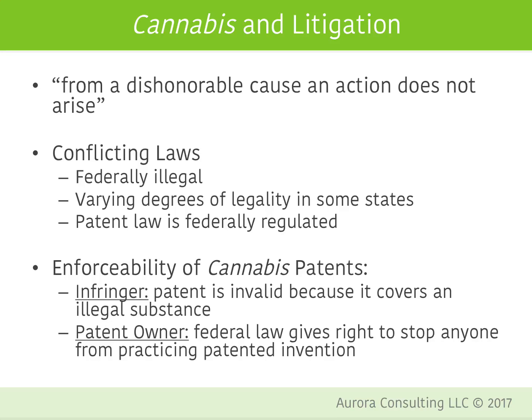So for instance, if you have a new grow method, the grow method in theory could be applied to more than just cannabis. It could be applied to many different types of plant species, legal ones in particular, at least viewed at the federal level. And so we do try to draft things in a broader light so that you have a patent that's enforceable against other plant practices, not just those used in the cannabis industry.